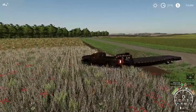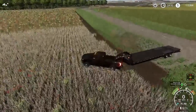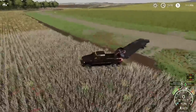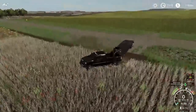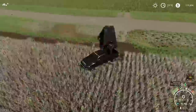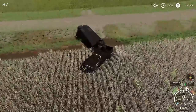We got stuck. Four-wheel drive. Four-wheel drive it. Come on, come on, come on. Wow. No. Oh, man. We need a truck that can handle it, man. What I did was turn that too sharp and we bottomed out. Oh, come on, come on. You're almost out. You're almost out.